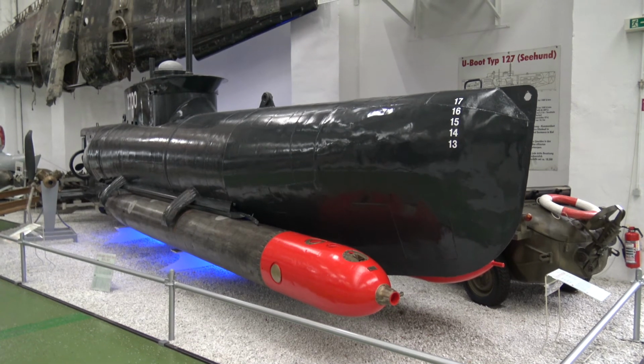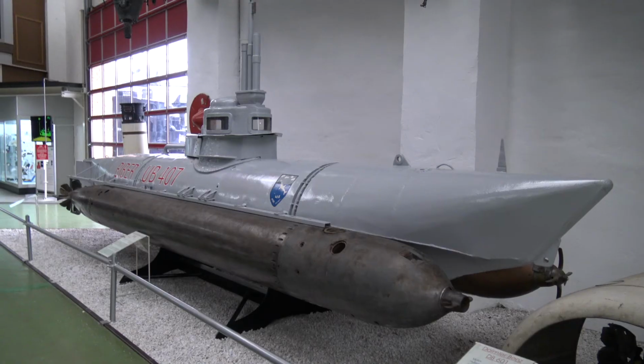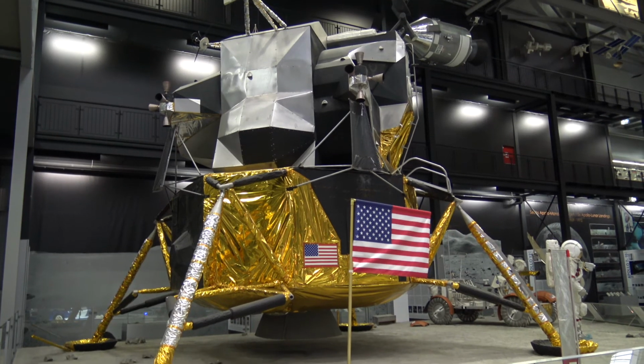devices. A 2-seat submarine type 127 Seehund, in English Seal, from the end of the Second World War, and an even smaller submarine Biber, in English Beaver, from the end of the war too.